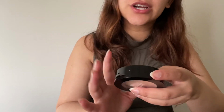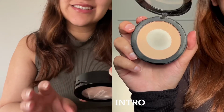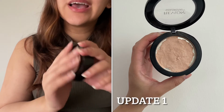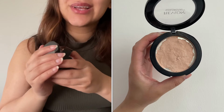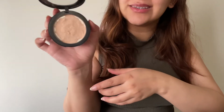And then from here on out, the progress is gonna go down, or basically it's gonna be non-existent. But the next product I was working on was my Revlon ColorStay pressed powder, and the shade light medium, and I had a huge pan in the middle. I did repress it. I forgot to take a picture. I only used this 3 times. And this is where I am currently.